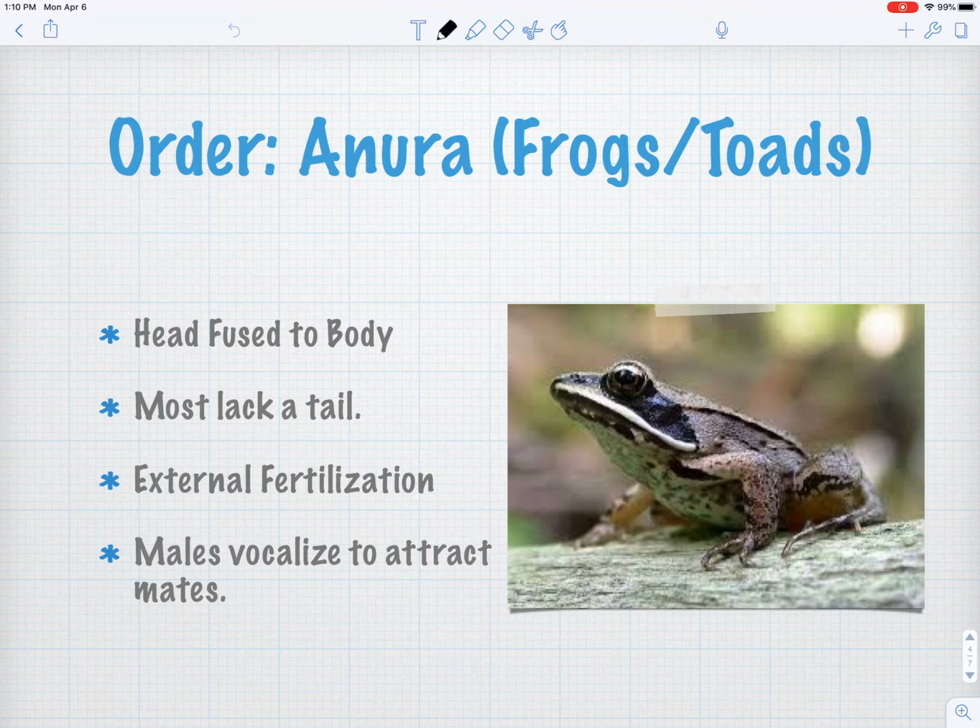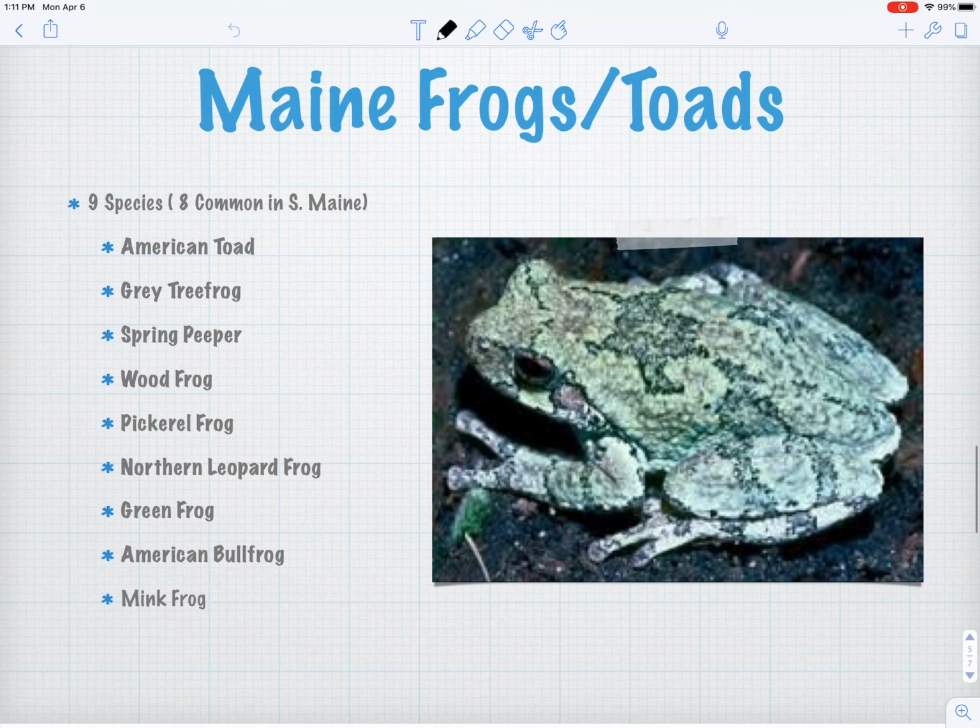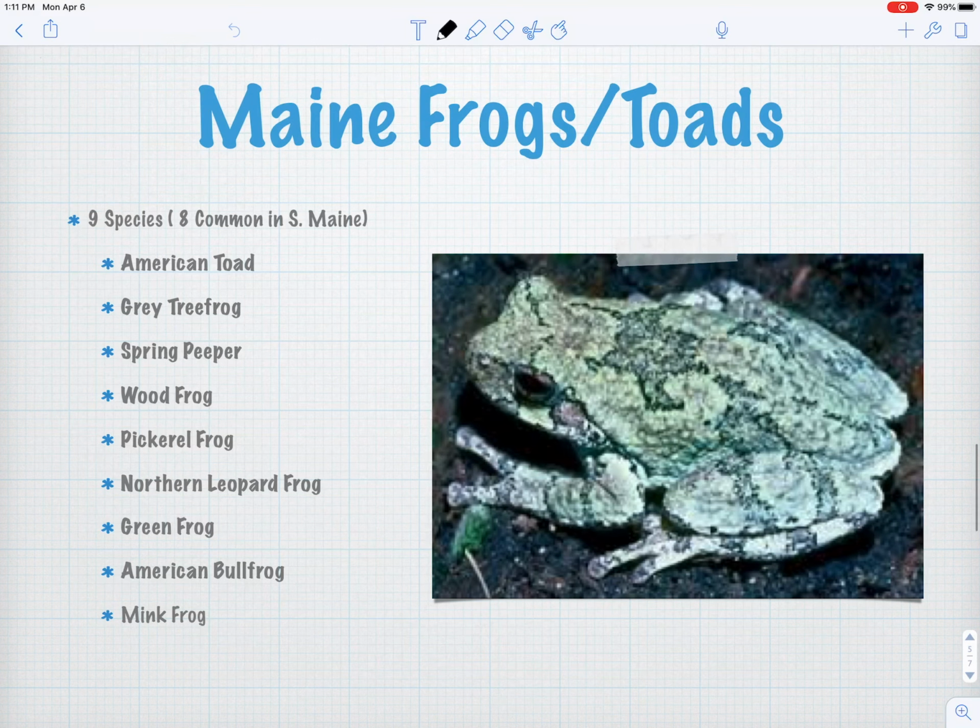So we have the order Anura, those are frogs and toads. These guys have a head that's fused to their body. They lack a tail for the most part. They use external fertilization like fish, and males vocalize to attract a mate. I believe we have 10 species of frogs here in Maine. We're going to learn 9 of them, and we're going to learn all of their calls as well. So you'll know 9 of our 10 species of frog here in Maine by sight and sound when we're done after break.